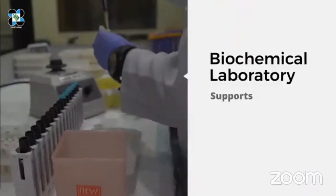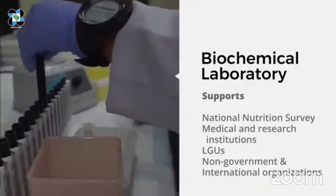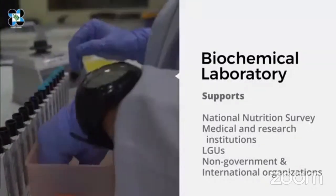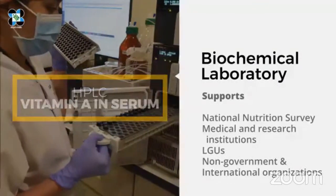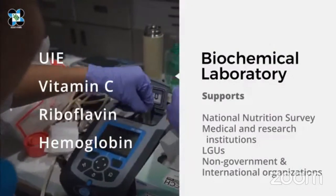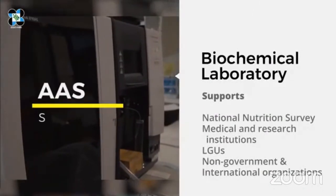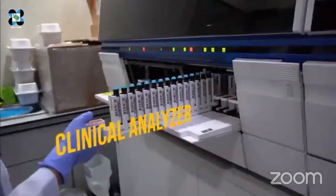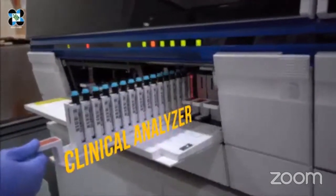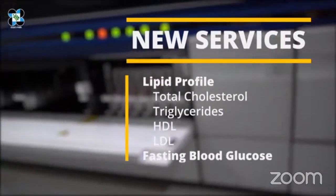In the biochemical laboratory, other modern instrumentation are being used in order to support the National Nutrition Survey, medical research institutions, LGUs, non-government and international organizations. Having continuously participated and showed satisfactory results in the quality assurance programs of the U.S. Centers for Disease Control and Prevention, the Biochem Lab offers now a wide range of tests.